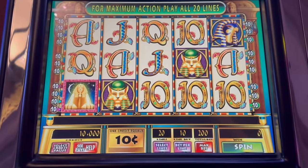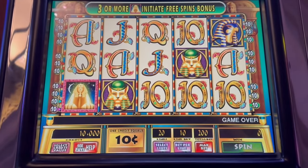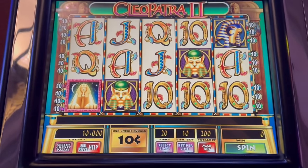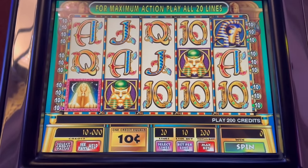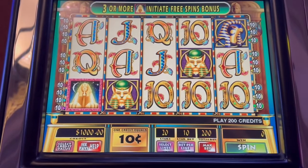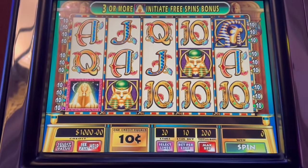Here at the Mandalay Bay, Las Vegas, I found the oldest Cleopatra 2 machine that I've seen in a long, long time, and I'm going to give it a try. I have $1,000 in here. I don't think I can. Oh, yeah, I can't change it. Max bet's 20. I'm on 10-cent denomination, so that's what I'm going to play.